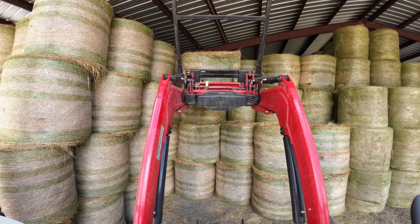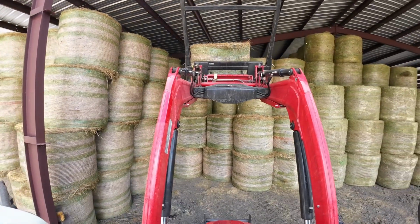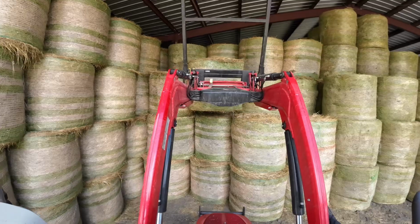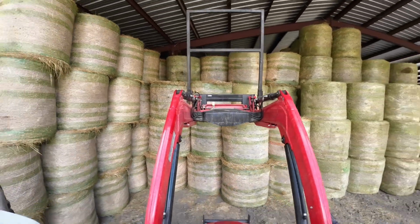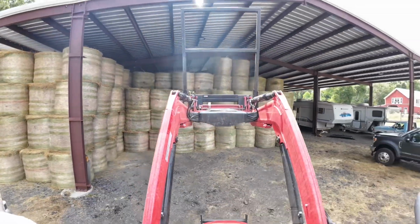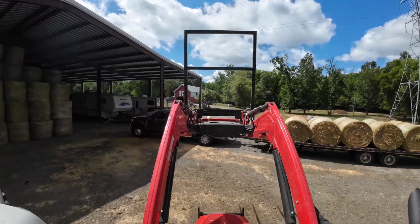Fixing to sow some millet if we can get some rain. They're calling, like I say, tomorrow for rain, 60% chance or so. So maybe we'll get some then. Who knows?